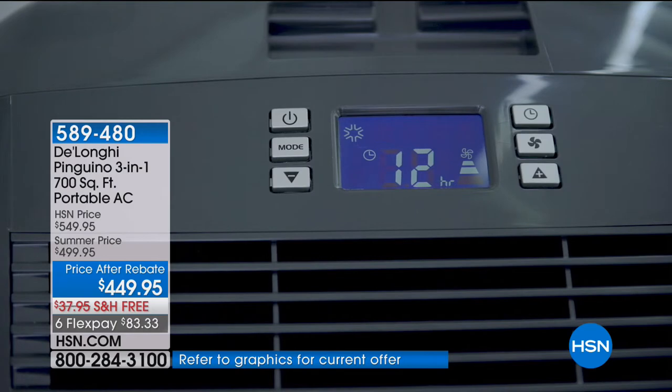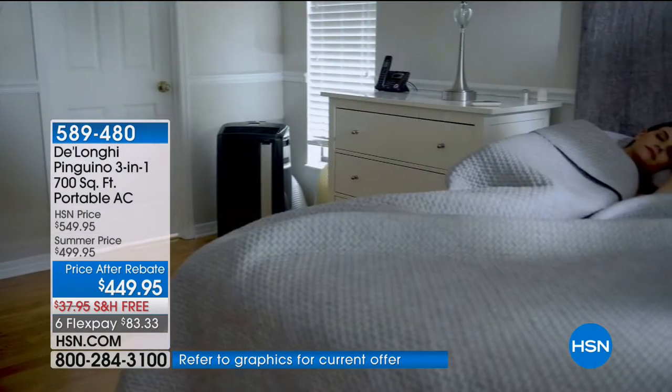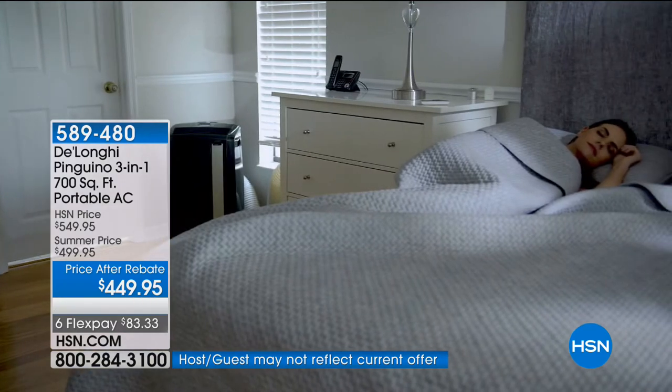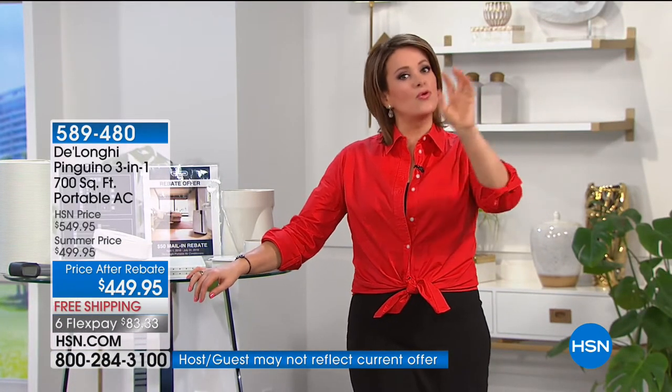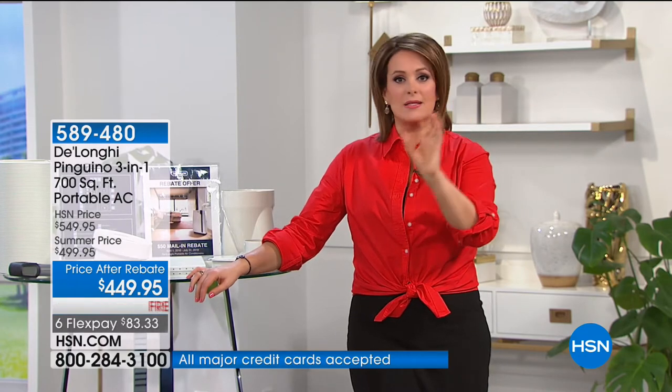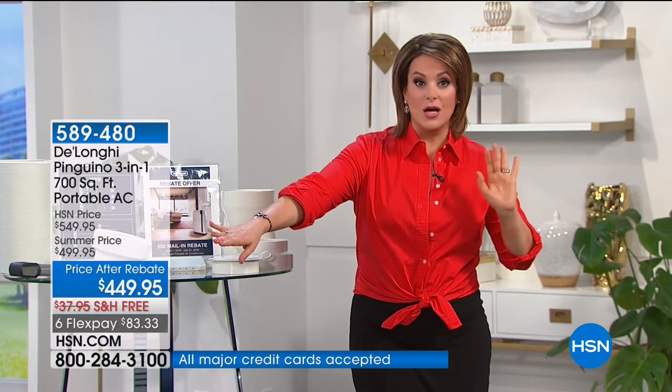It's industry standard. So 700 square foot room, cool the room you're in. Crank up the temperature in your home and just keep it comfortable. But the room you like to be in, maybe it's the TV room, the den, the bedroom, that's the one you set your DeLonghi in.